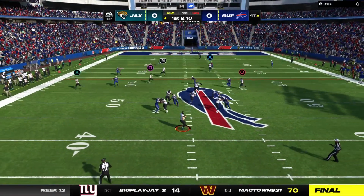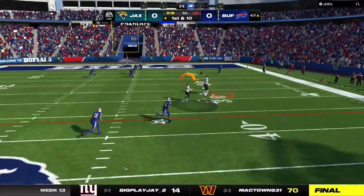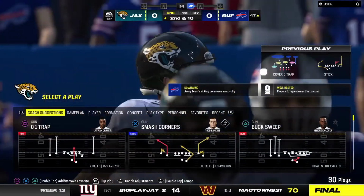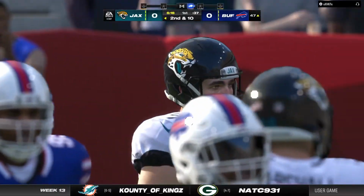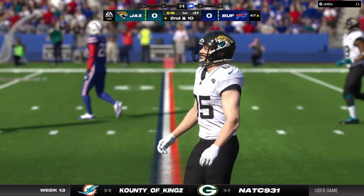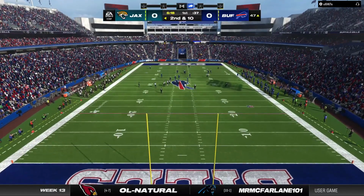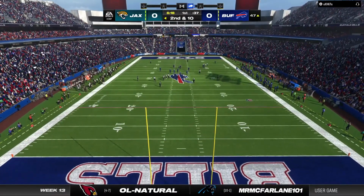Operating from the gun, Godwin. And his throw's going to be incomplete. One thing that you're going to see from this offense is that they love the matchup with their wide receivers against this secondary. That one wasn't successful, but don't expect them to back away from attacking all game long.